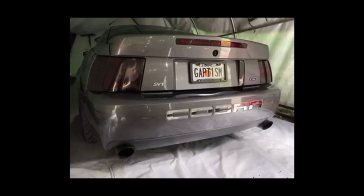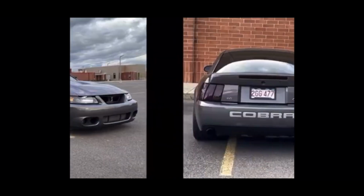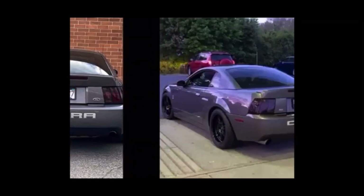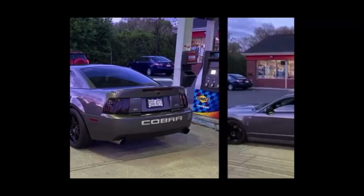Way better. More pictures. Yeah, just some of the things. This is going to be briefly some of the mods that I did to it. It looked good with black wheels.